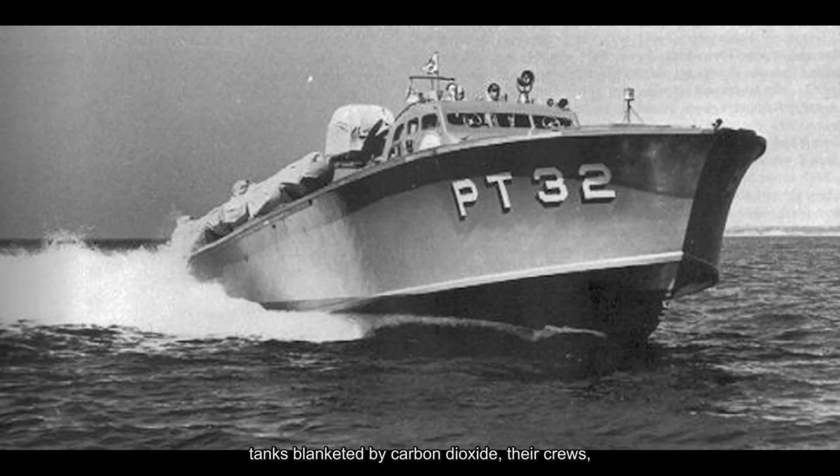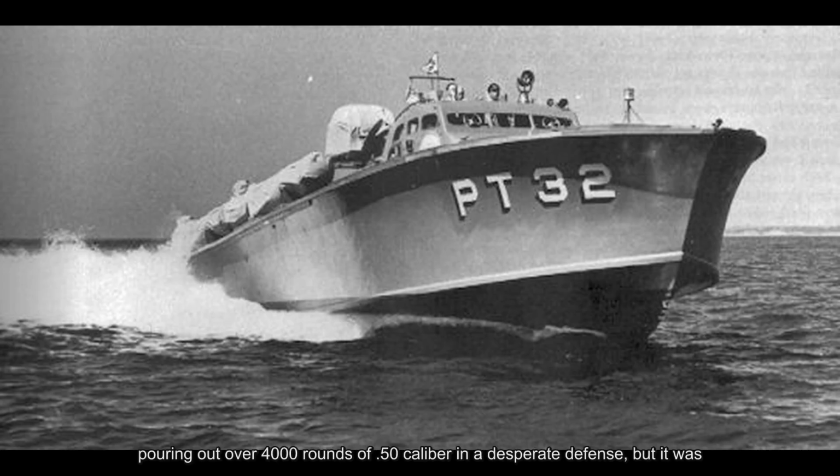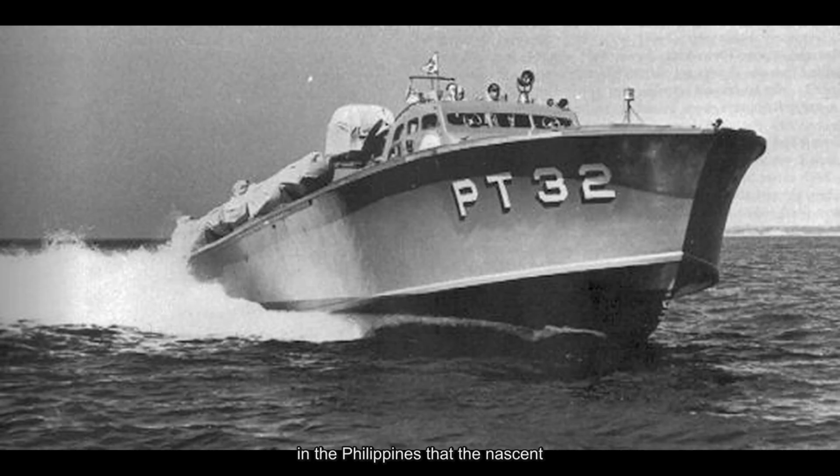Their fuel tanks blanketed by carbon dioxide, their crews, in an act of ingenious improvisation, cut hydraulic lines to manually slew their turrets, pouring out over 4,000 rounds of .50 caliber in a desperate defense. But it was in the Philippines that the nascent PT boat squadrons faced their true crucible. Squadron 3, with its mere 6 boats.